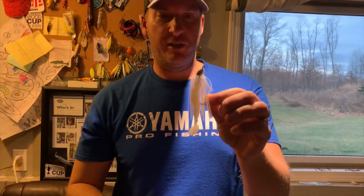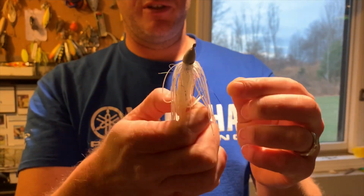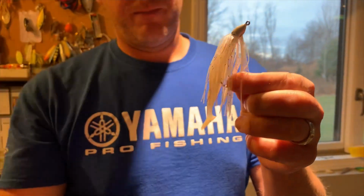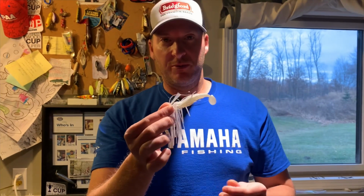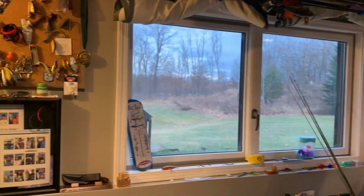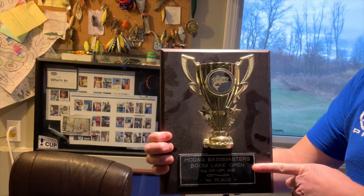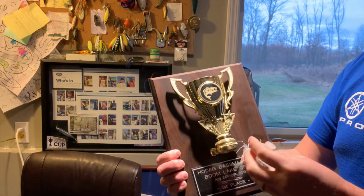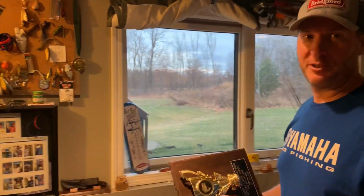Yeah, still one more. So this is one of the original swim jigs that I hand tied myself. Before I got with Dirty Jigs, I would make swim jigs, tie them myself, and use them. And in this case, this bait won me a couple of tournaments. Specifically one, this plaque, it's the Hodag Bassmasters Boom Lake Open. My buddy Sean Krasitsky and I won that, and this bait, I want to say, caught probably every fish I caught. I don't recall specifically how many fish we caught, but we had a really good day on the water and it won me a trophy, and I retired it at that point.